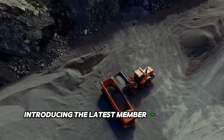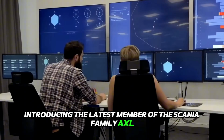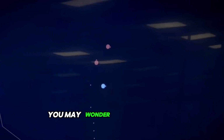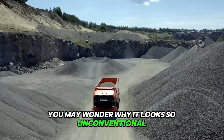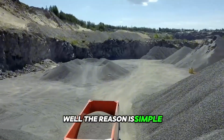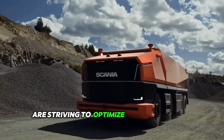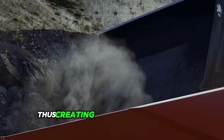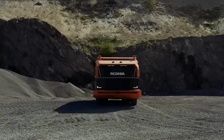Introducing the latest member of the Scania family, Axle, a fully autonomous conceptual truck without a cab. You may wonder why it looks so unconventional. Well, the reason is simple. Various industries are striving to optimize transportation tasks and make them more sustainable, thus creating machines with modular systems.